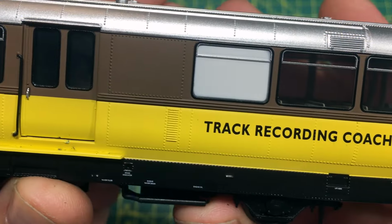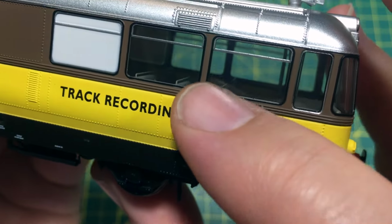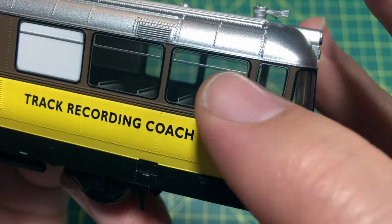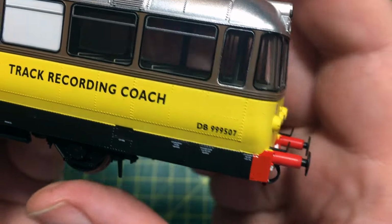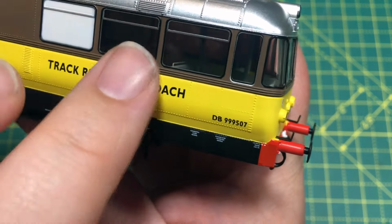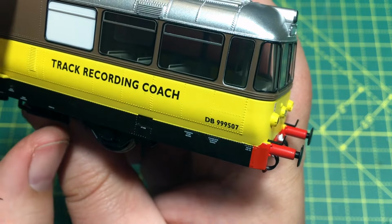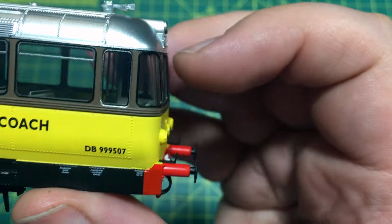The demarcation between the different colours is really quite nicely well done, and I do like the window surrounds picked out in black, and then the additional drop lights finished with this silver. It's little details like that that really do bring it alive and make the most of this incredible flush glazing. The shape of the dome on the front roof is really well realised.